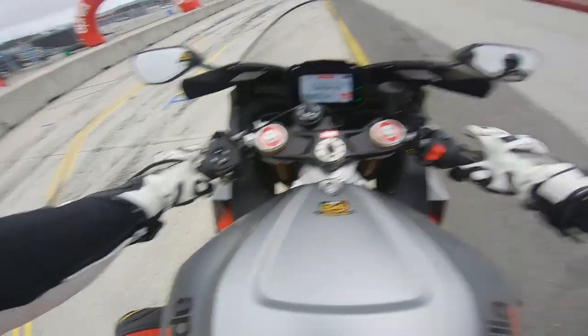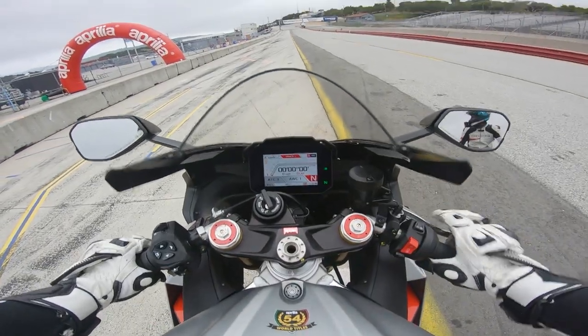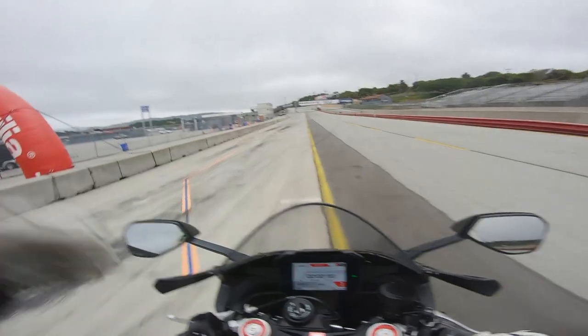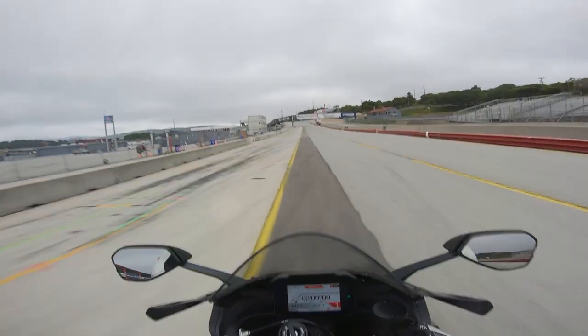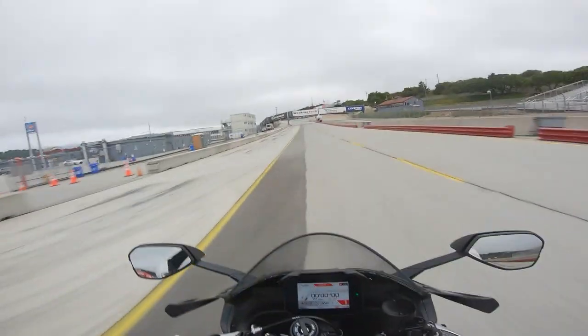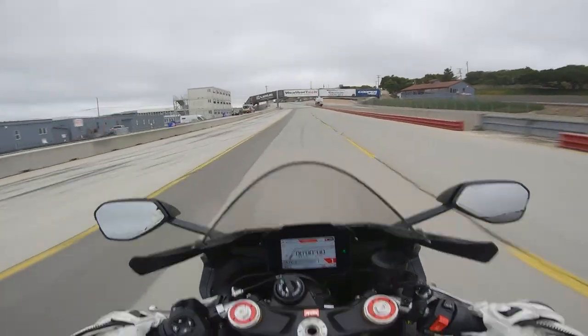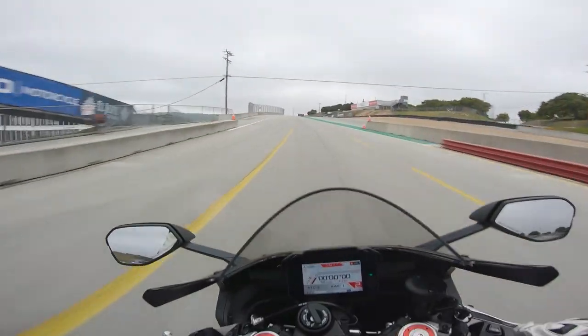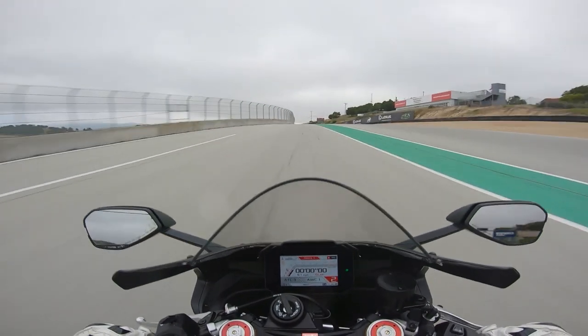Alrighty folks, heading out with the Aprilia RSV4, the new one, 2021. This is the standard one. I'm here at Laguna Seca. This is a $19,000 standard RSV4. Conventional forks, which I kind of like more than electronic suspension.